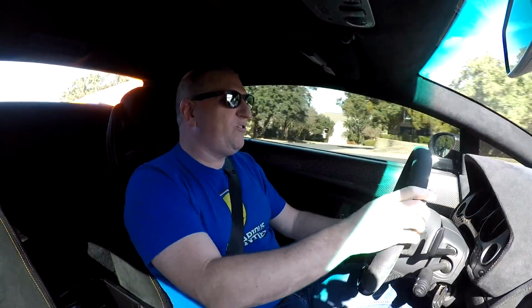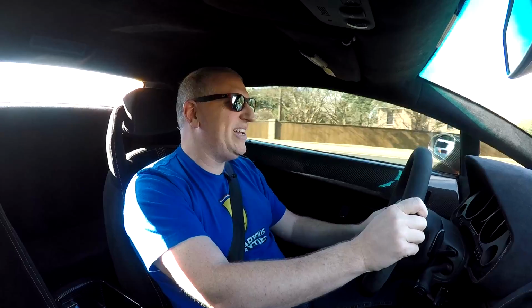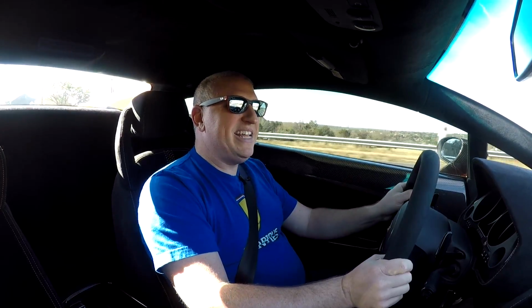It's an outrageous car. It's just a bright orange Lamborghini. It's exactly what it should be. This is a fun, fun, fun car. I really love it. Honestly, I'm gonna have a hard time selling this thing. I've only driven it a handful of times and I'm already really smitten with it. I get it now. You don't get Lamborghini until you own one.